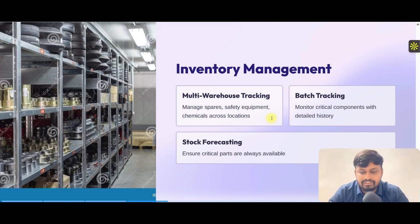Inside ERPNext, it comes with multiple warehouse tracking, so you can manage spares, safety equipment, and chemicals across locations. You can create n number of locations. Even if you have multiple companies set up and multiple warehouses, even if you do subcontracting of a lot of goods, you can still manage multiple warehouse tracking, and it is very simple and very easy.